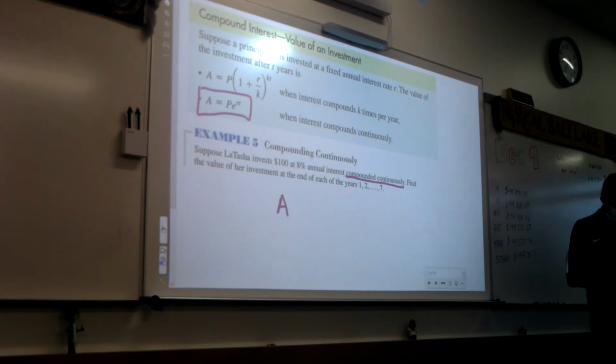So let's do that. How much money did she start off with? $100. Then I do e. What was her rate? 8%, so 0.08. And how long is she letting it sit there? Well, the first one, it says let's find it for 1, 2, and 7 years. For the first one, we'll just do 1.